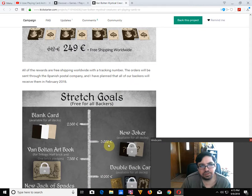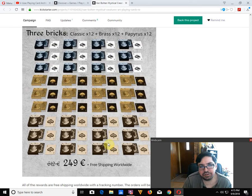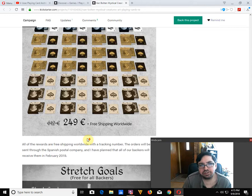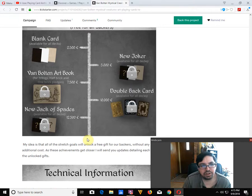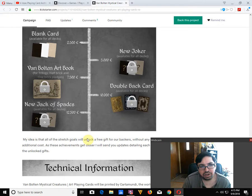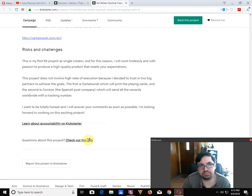Being shipped, free shipping worldwide with the tracking numbers sent through Spanish Postal Company. Wow. $250, €250. For 36 decks. Why would anyone want 36 decks? I don't know, but here it is. They got stretch goals: blank cards, jokers, double backers, an art book, another jack of spades. Okay. And they're being printed by Cartamundi, so that's cool.